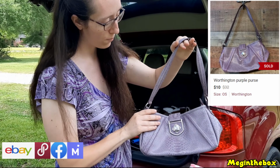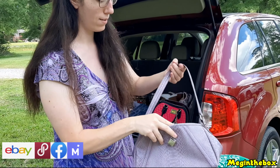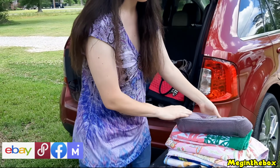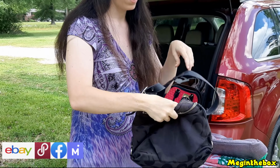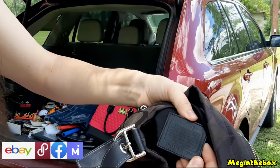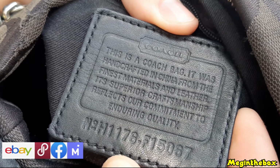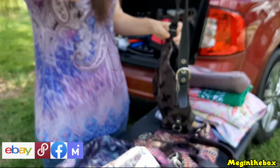Next is this cute purple bag with this little turn lock closure, and it is by Worthington. Excellent shape here. Very nice. There's this Coach bag, and I do believe it is real from looking at the tag on the inside. It does say, this is a Coach bag. It was handcrafted in China from the Finest Materials, and it does have the number and everything there. It's in almost tip-top condition.